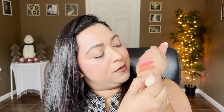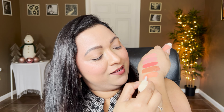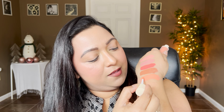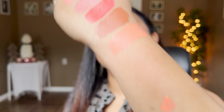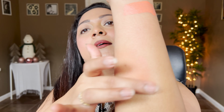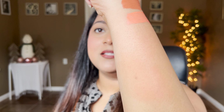And the last shade, Sunny, is defined as a neon pastel coral shade. And it is definitely a neon shade. But you can definitely make it work if you're going with like a light layer. So that is the shade Sunny. And let me show you it all blended out. There you go. So that's the shade Sunny.